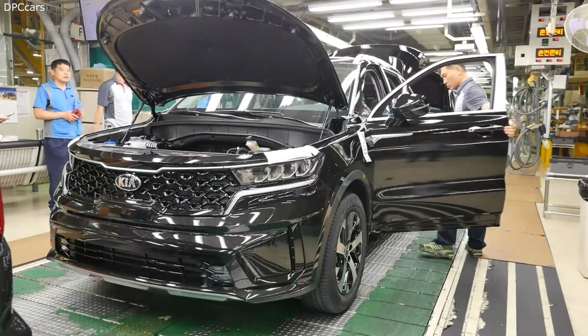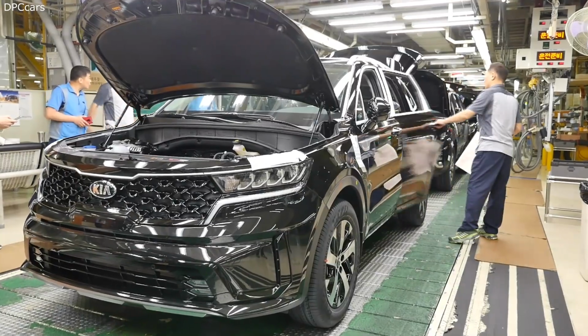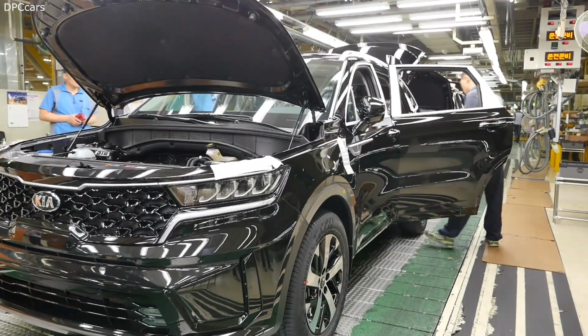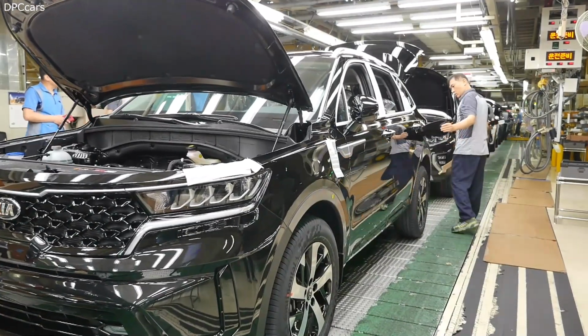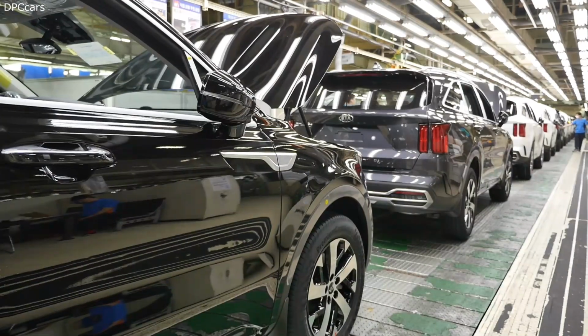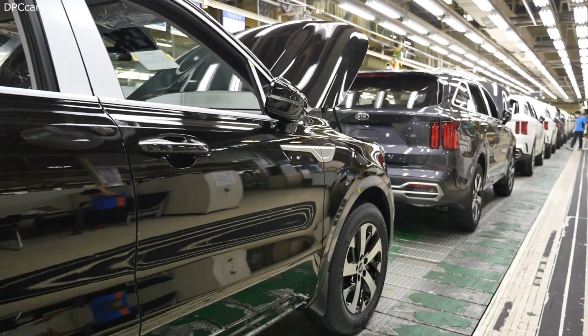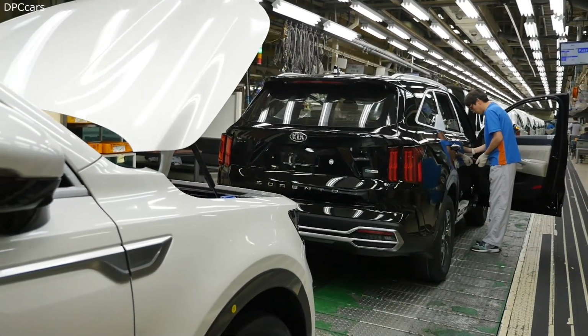The diesel Sorento is powered by a 2.2 CRDI engine and delivers a power output of 202 PS. It is mated with Kia's newly developed 8-speed wet dual-clutch transmission. All 3 powertrains provide all-wheel drive capabilities.